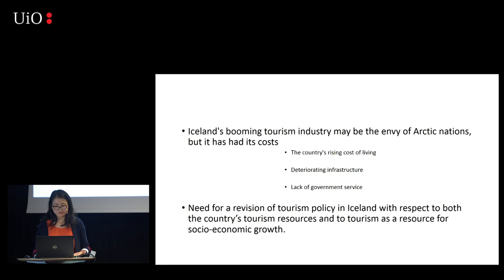Of course, Iceland's booming tourism can be the envy of the other Arctic nations, but it also comes with some costs, maybe the rising cost of living in this country, and also a lack of government services. So therefore, we need a kind of revision of the tourism policy in Iceland with respect to both the tourism resource economy and also the society it grows.